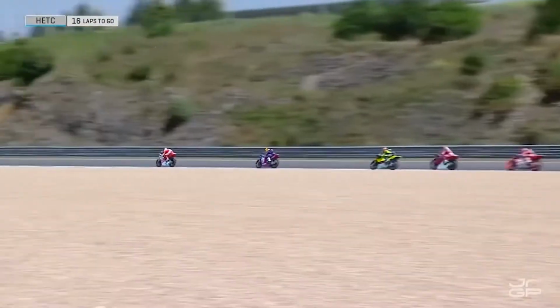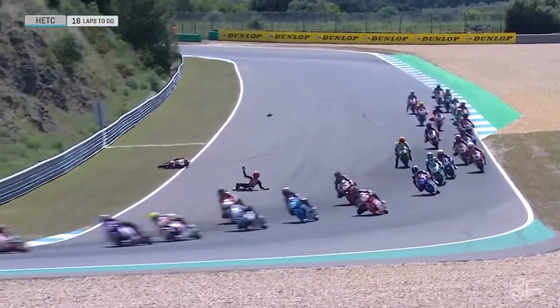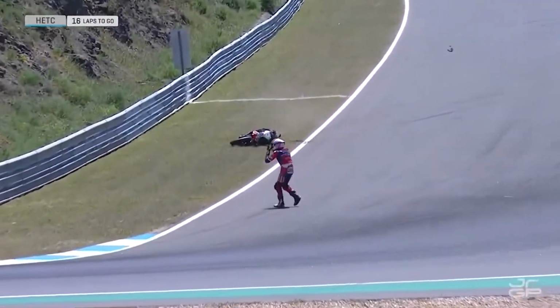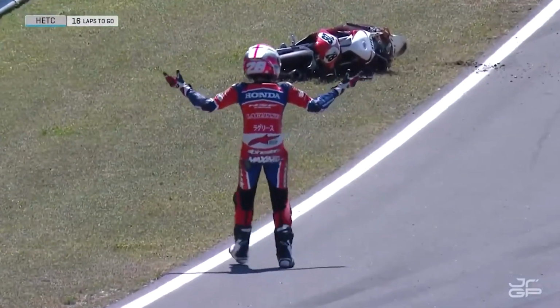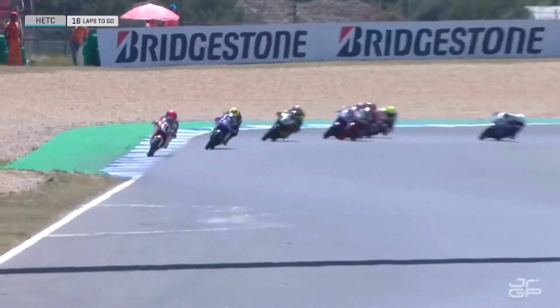Are we going to see a repeat performance? Oh, Martinez again! Is it Martinez? It is Martinez. Oh, my dear me, that's a disaster. He's luckily been avoided. The bike has ended up on the inside of the track. He is high-sided not once but twice. He lost the rear in race one. He lost the rear in race two. And now he's losing hope altogether. Disaster!